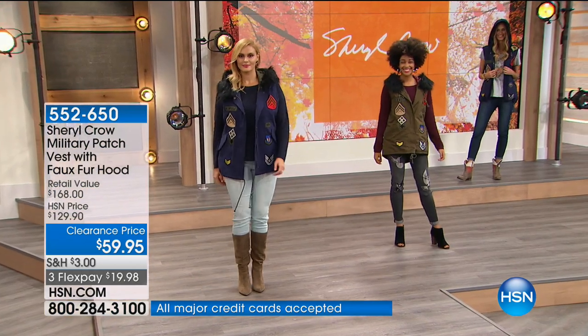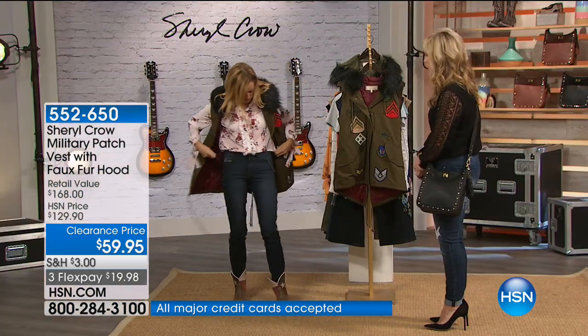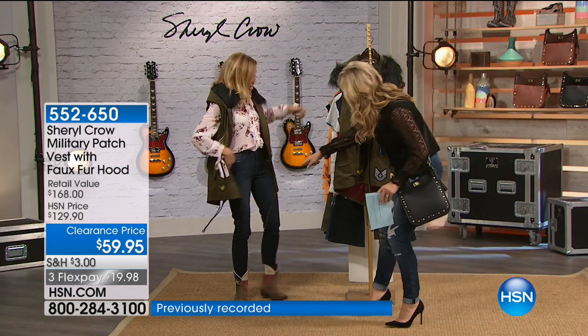Look how cute you look. I know. I love it. I know. This is my favorite blouse. I think it's so cute. That's darling. Oh, look at those jeans. I know. These are the jeans.